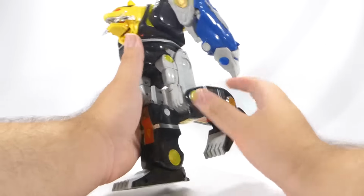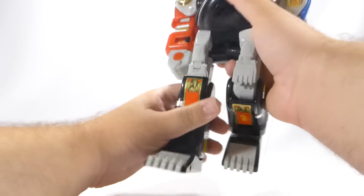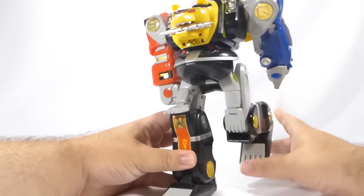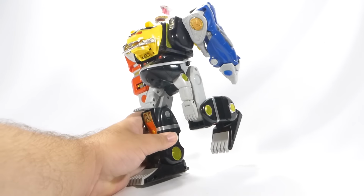And it does have feet articulation, so if you did want to do a cool running pose, you could probably get something remotely close to a running pose. And that is a thing.